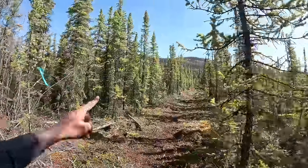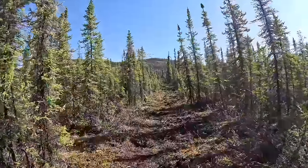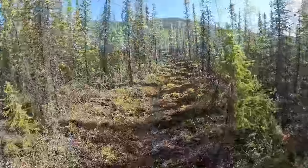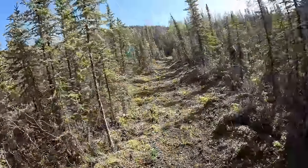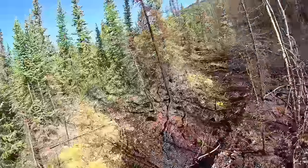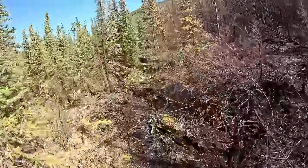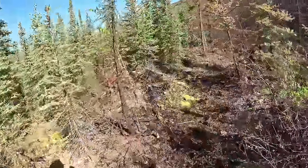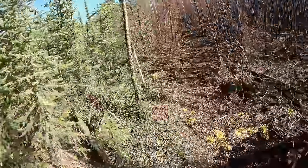You can see on the very far hillside is burn. That's our goal. We're almost to the burn. Let's see how the mushrooms have grown. I think it's been 4 days, maybe 5 days of letting them grow. Let's just hope that nobody else has come in here and taken the babies.